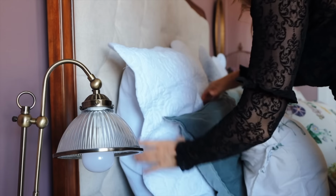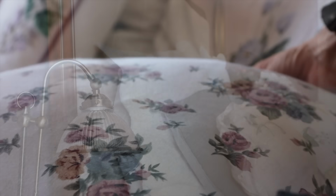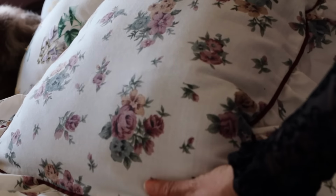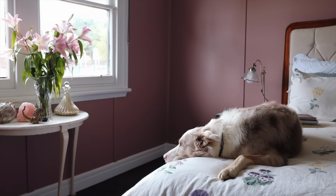Once the paint was dry, it was time to decorate. Starting with the soft furnishings, I chose heritage-style floral linens and quilted pillows with frilly, scalloped or piped edges. And though the sheets were new, they were discounted, and this gorgeous pillow from the local op shop was just 50 cents.